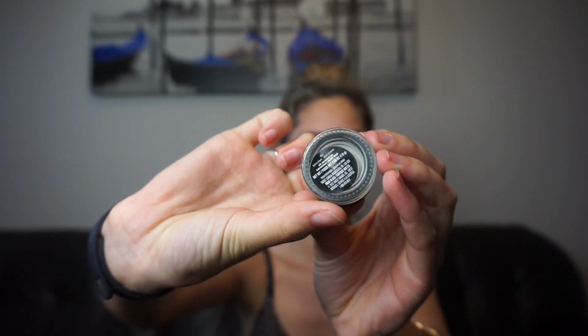Okay, so we'll start with the Sonia Kashuk products, which are from Target. I got this little pot of concealer. And I'm in this shade 01 Porcelain. So it's just a nice pot concealer. And then I also got this one, which is more of a liquid concealer, as opposed to the cream one. I am in the shade 09 Halo. And it just looks like that. So I picked up those two concealers. I thought they would be useful. You can never have too many concealers in my opinion.